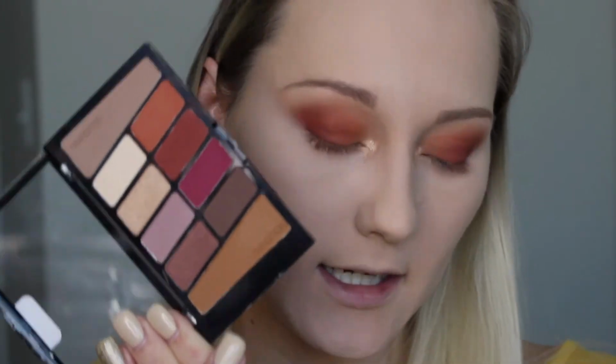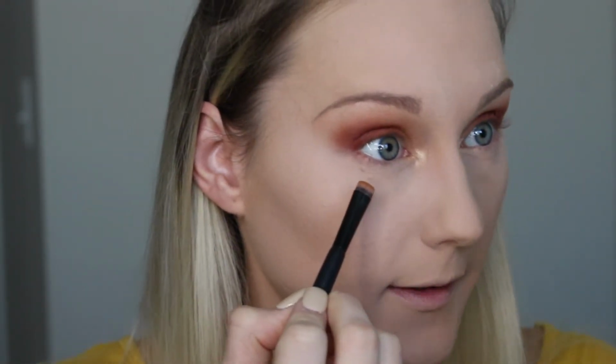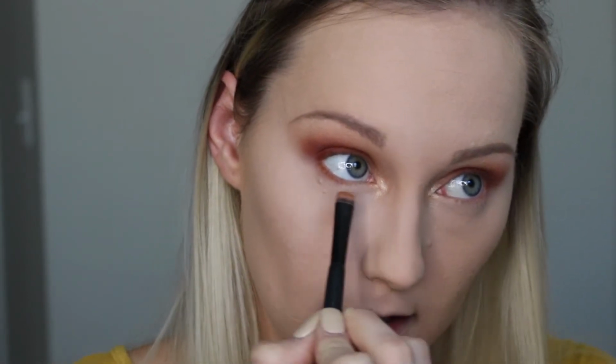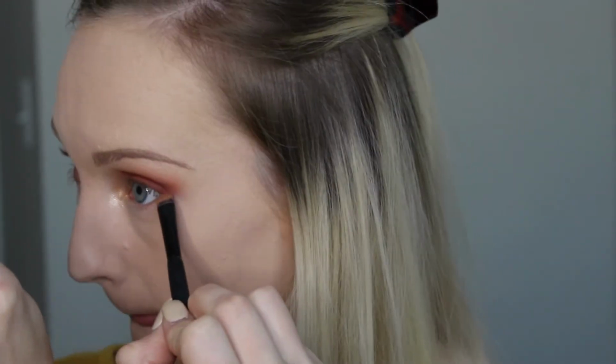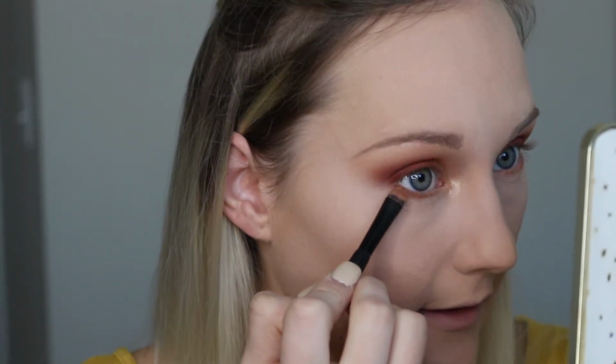Now for the lower lash line, we're going to go in with this transition shade here, and with the Modern Renaissance, that is the burnt orange color. And I'm taking that on a flat smudge brush. I'm going to put that right up next to the lower lash line, and I'm going to bring that color all the way in. Now I'm going to be going in with the two oranges that are similar, which is this top orange and then Realgar from the Modern Renaissance palette. And I'm going to take this one in about halfway.